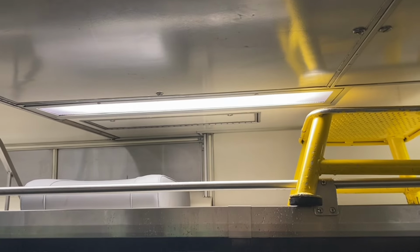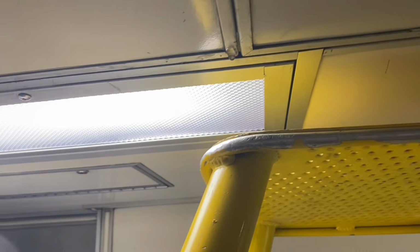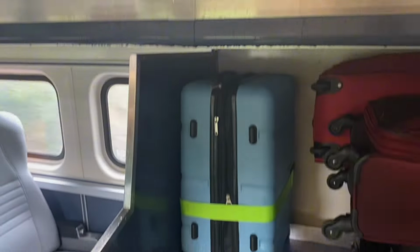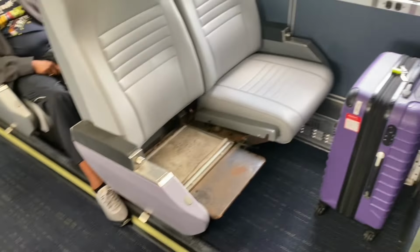It's not that evident on camera, but there's a leakage in one of the coach cars. Three of the front row seats also don't have their cushions. Looks like they blocked it off.